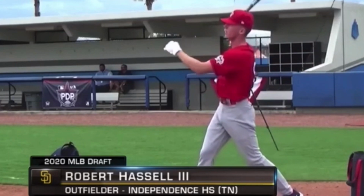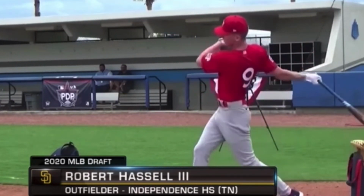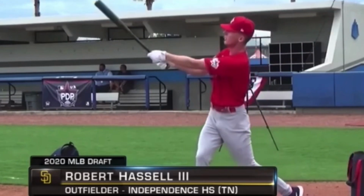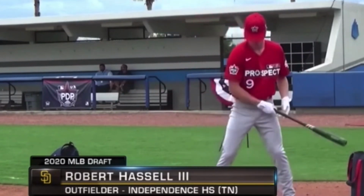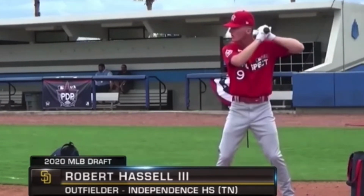He's a really good athlete, good runner, defensive. He's got a plus arm. He's got a really good arm in the outfield, good defender. But I don't think there's any doubt that he's going this high in the draft because of his swing, because of his overall hitting ability, and then, again, the question is how much power will come down the road. Okay, so let's look at his swing.